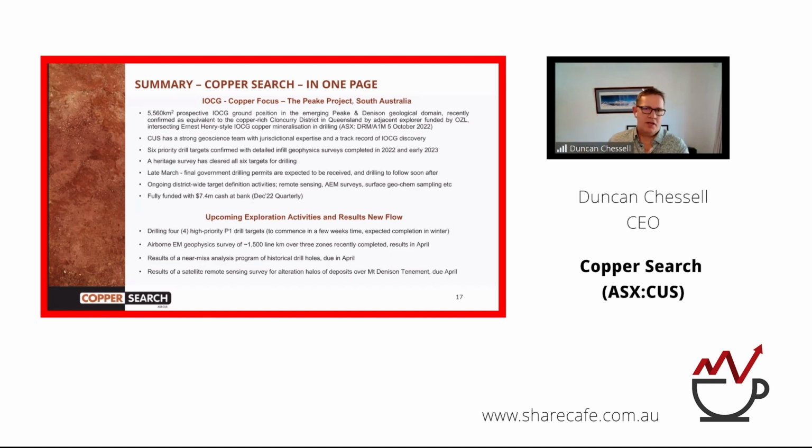So, IOCG chalcopyrite magnetite mineralisation that is probably near misses, and I imagine that OZ Minerals are a little bit otherwise occupied right now. Otherwise, I think they'd be out there drilling and following up those 2 intercepts.